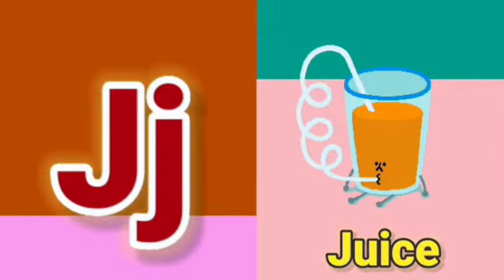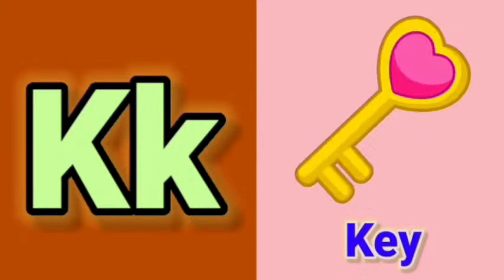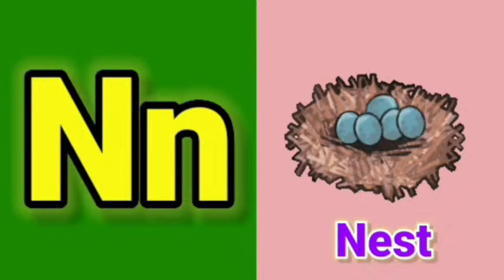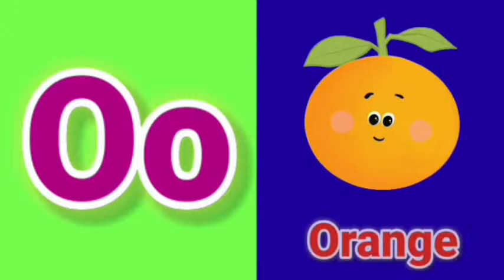I is for igloo. J is for juice. K is for key. L is for leaf. M is for monkey. A, B, C, D, E, F, G. N is for nest. O is for orange. P is for pencil. Q is for queen.